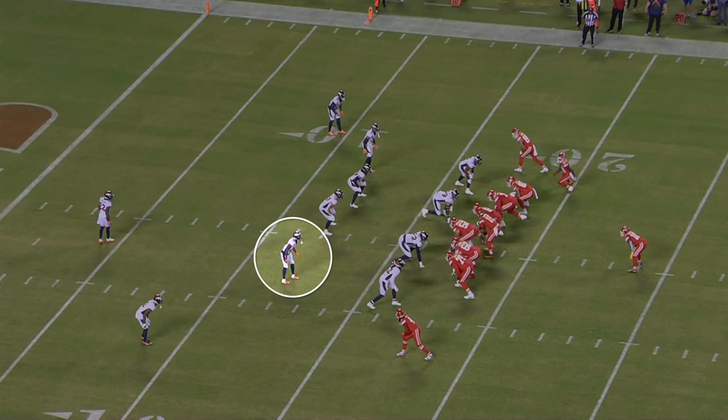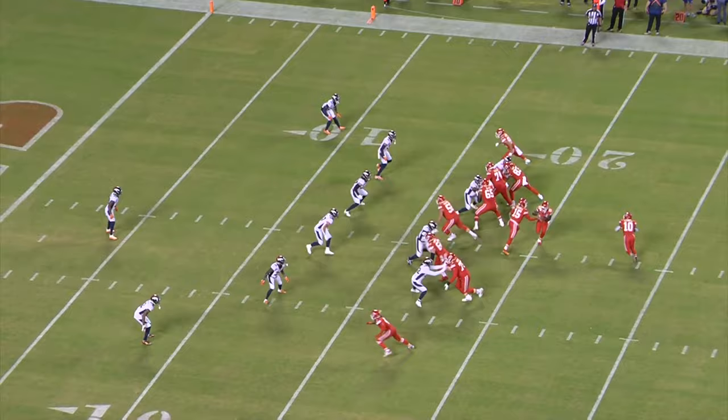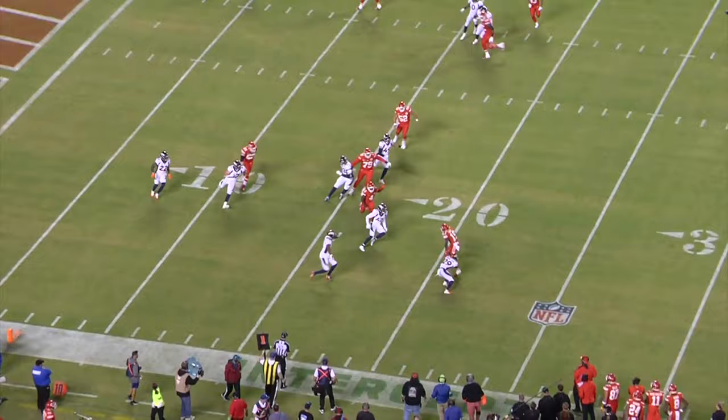Same thing going on here. This time they run a jet sweep to Kadarius Toney. Again, he undercuts Rashee Rice, and then he has the closing speed and change of direction to finish this tackle.